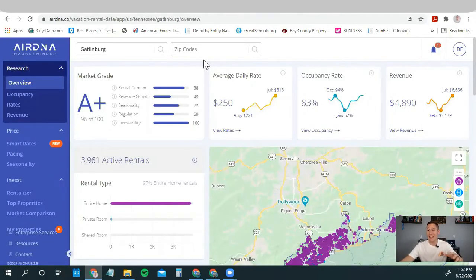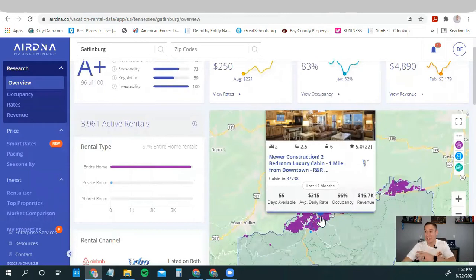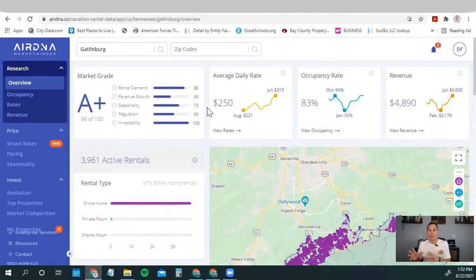Another tip to get really good data is AirDNA. So this aggregates all the data of a market, and I typed in the same exact thing, Gatlinburg, Tennessee, and it shows it's an A+ market with 100 out of 100 investability. This shows you the average daily rate, the occupancy rates, and the revenue you can expect, and then shows you all these listings that you can actually click on and look at, like every available listing. So what this does, AirDNA is basically like a crawler that crawls through Airbnb and VRBO and extracts all the data from all the different listings to give one comprehensive spot where it all lives. So this is a really good source. This is what I use in my own business when analyzing and purchasing properties.